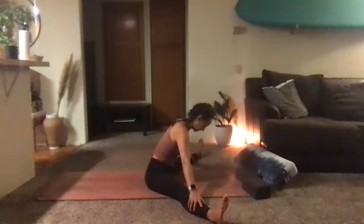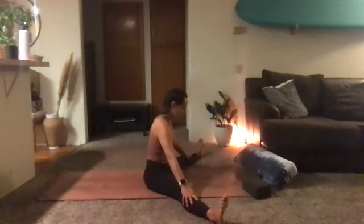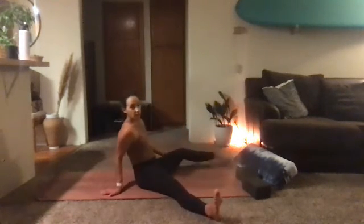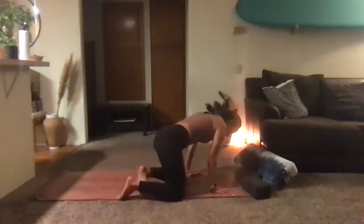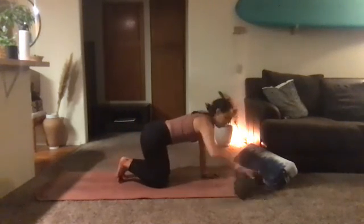Last breath here. And slowly breathe in, come back up. Take your feet all the way around behind you, so you can shift back onto all fours. Grab your blocks again.